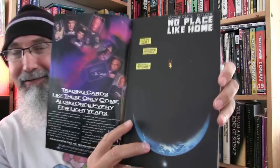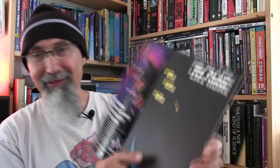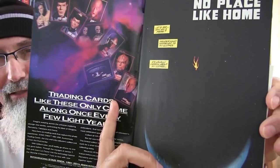Here's the first page, right? Beautiful. And what it says is, let's see, why I am here. Wonder what happened to my clothes. I'm usually careful about my clothes. So what you see here is, there's the earth and there's Solar up top there, not falling, I guess flying towards the earth. Second Death, part one, No Place Like Home.